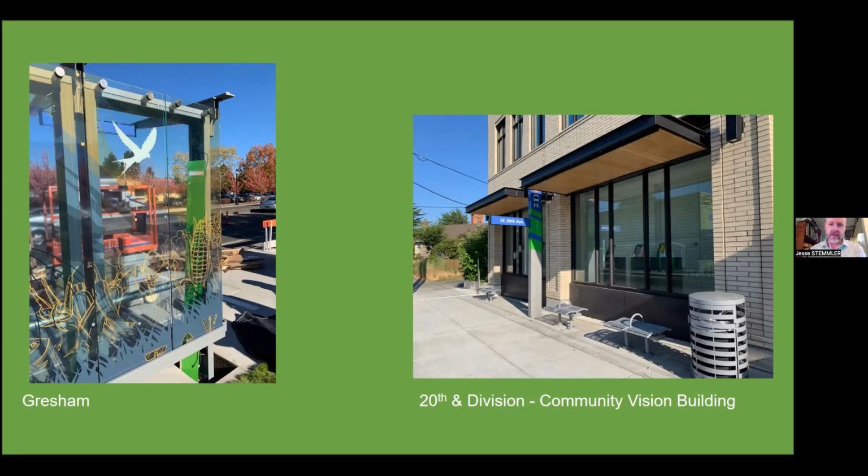And then just lastly, I mentioned that, not everywhere, as Scott said, every location was unique, and not everywhere we could fit shelter and all the amenities. So we wanted to recognize what those opportunities are. And this particular building on 20th and Division wasn't built at the time of our design and planning, but through that process of our design development, we recognized what that building would look like. And we're really able to create a marriage between our transit elements and the building adjacent.